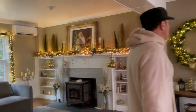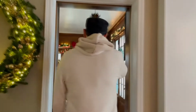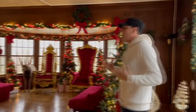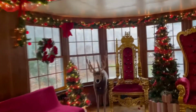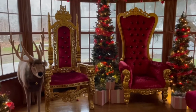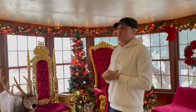So we will go into the study. The study, one of my favorite rooms. So I really wanted to do the study elegant, with reds and kind of a little bit more of that wildlife theme to it. And of course, this year we have Mr. and Mrs. Claus thrones, which I absolutely love. This past weekend we had probably the best Mr. and Mrs. Claus I've seen, which is the Medina, actually, Santa Claus and his wife.